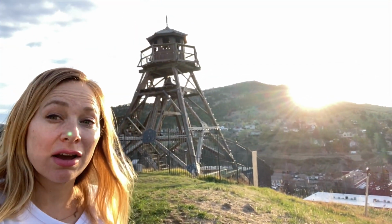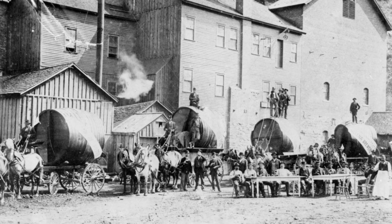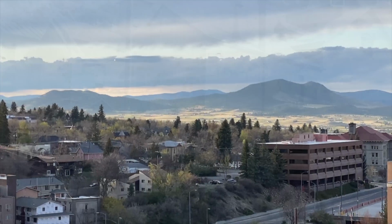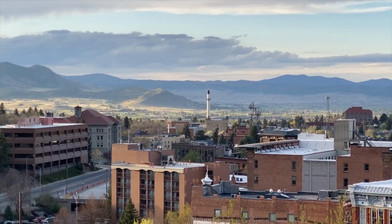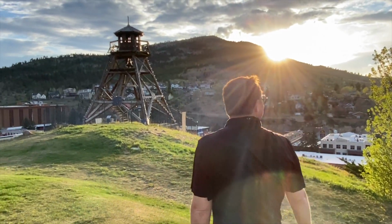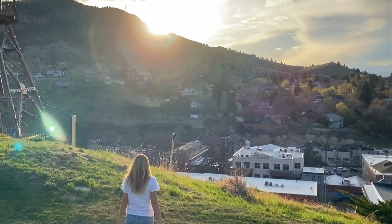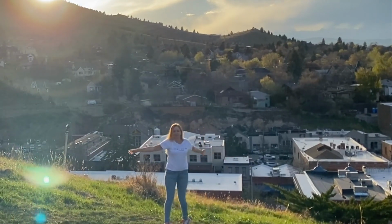Made it to the top, one of the first settlements of the mining town. They had gold mining. We're learning about the history and visiting the downtown. Look at this epic sunset that we're treated to. Beyond us, mountains and beautiful ranch land. All of the sounds from the downtown seem to disappear as we take in the sunset from up above.